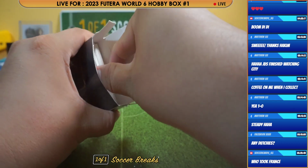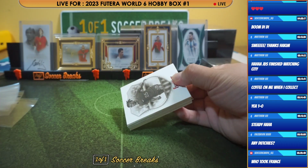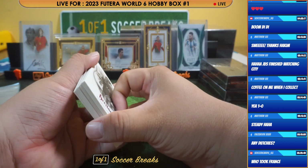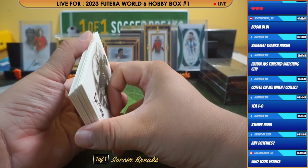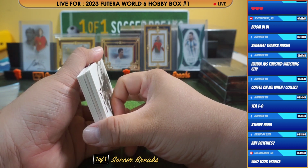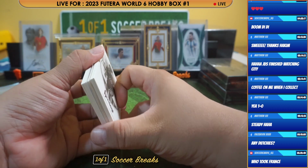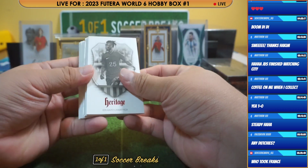Right, so far only Portugal. Argentina got a hit, got a Messi. Portugal got a Ronaldo. France might lose a Mbappe or might win a Haaland. England, Bobby Charlton, not so big. Nothing much for England. In Brazil. Alright, here we go.